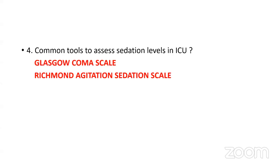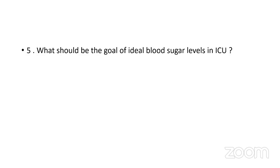Remember again to incorporate and monitor GCS or RASS levels, and that should be well documented in each shift. Now, what should be the goal of ideal blood sugar levels in ICU? As I said earlier, the blood sugar levels are not that stringent. You have to keep a non-tight sugar level.